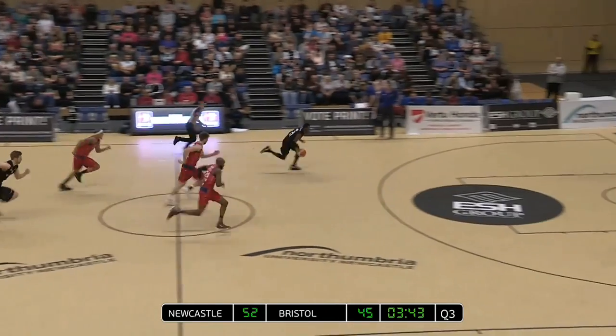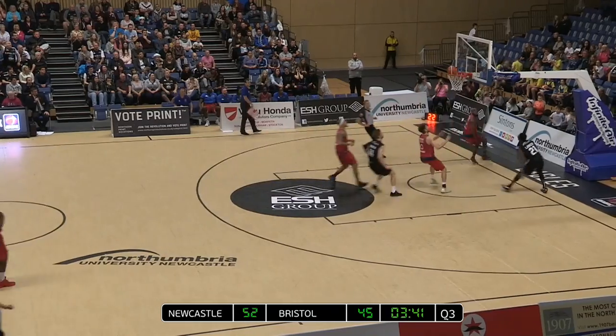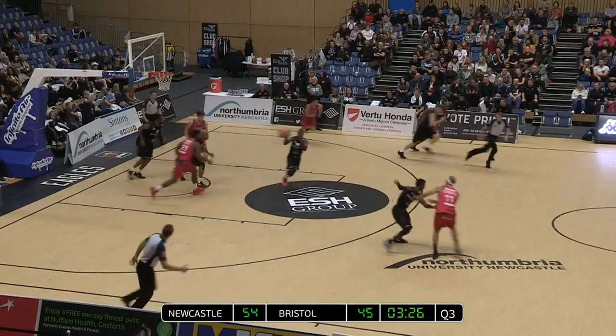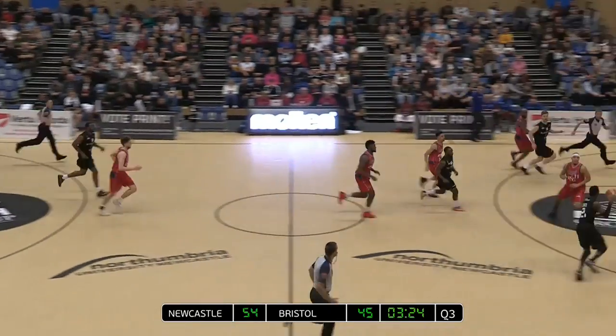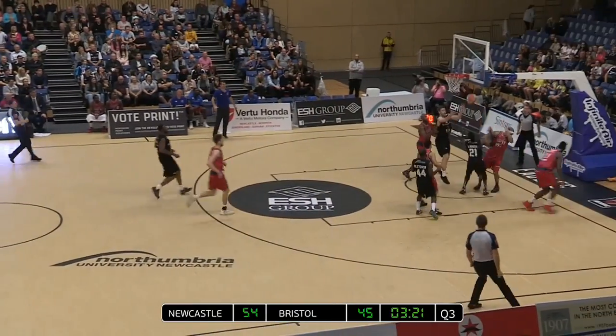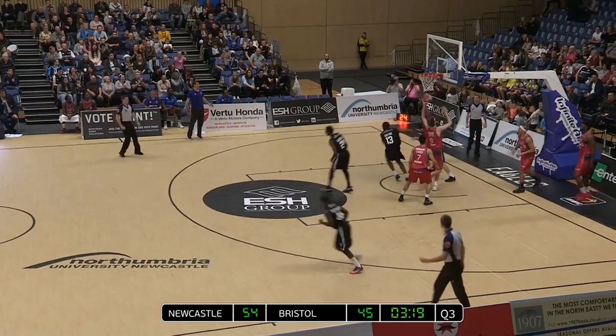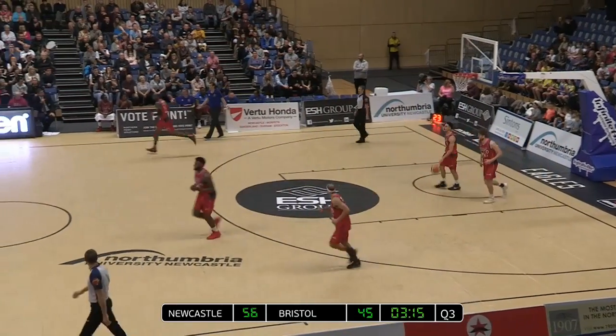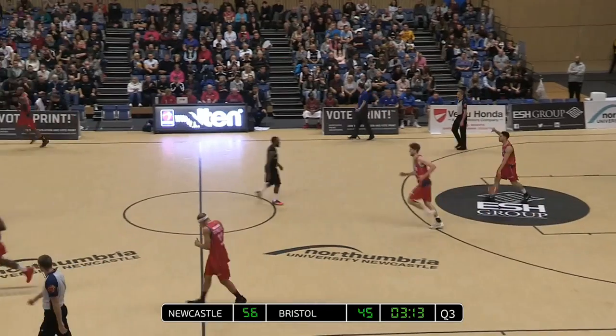Oh, fantastic steal there from Drew Lasker, and he goes to the other end and lays it in for 2. The Eagles up by 9 as Vega trying, and there's Fletcher, and suddenly the Eagles are off and running, and it's Fletcher and it's Lasker again. Lasker going up, makes the 2 points. 4 points in a blink of an eye from Drew Lasker, and the Eagles suddenly have a double-figure lead.